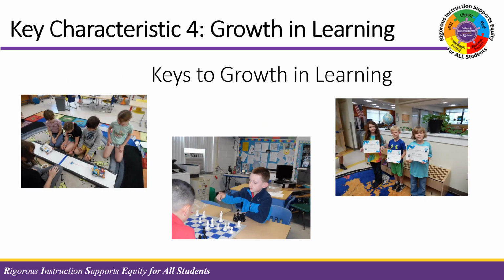What are keys to growth in learning? Growth is evident when learners possess non-academic skills that ensure readiness to learn. Learners' academic achievement reflects preparedness to learn, and learners attain knowledge and skills necessary to achieve goals for learning.